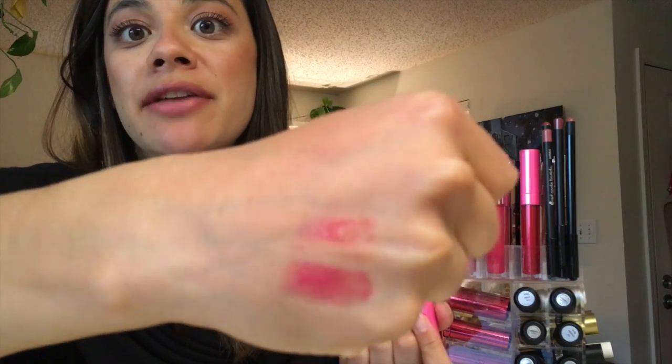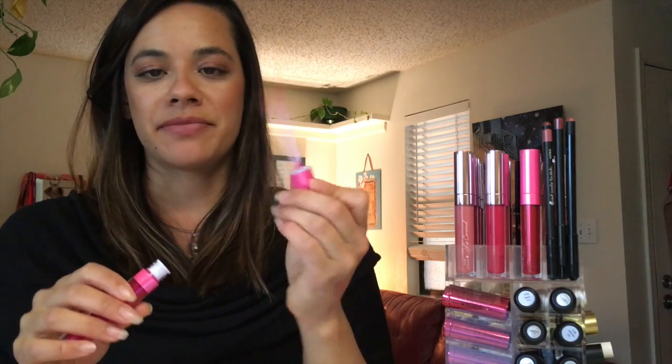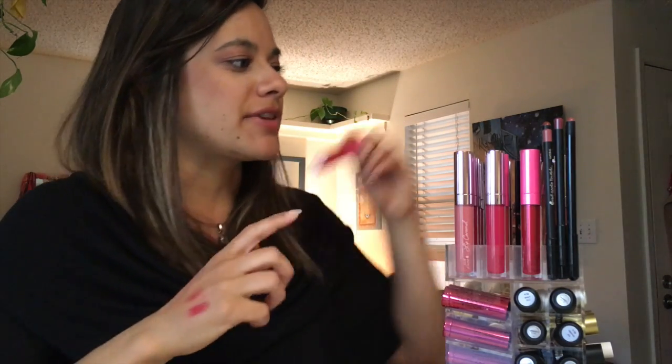So you can definitely apply this really light, just wipe it off a little bit on the container. And I love the tilted doe foot applicators that they have. They're meant to be like this. I didn't just bend mine. So I think they're fabulous. So I will definitely be keeping these around.